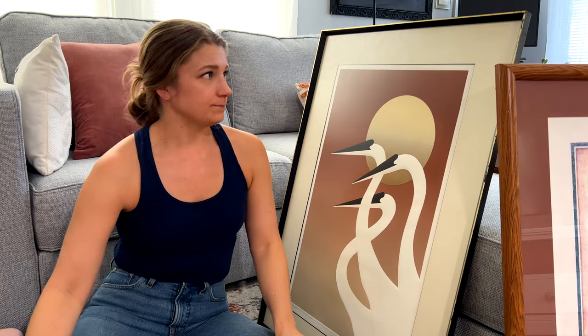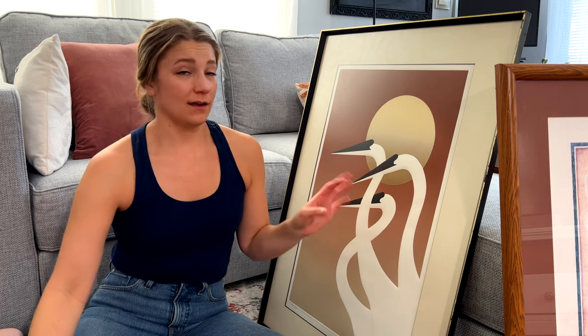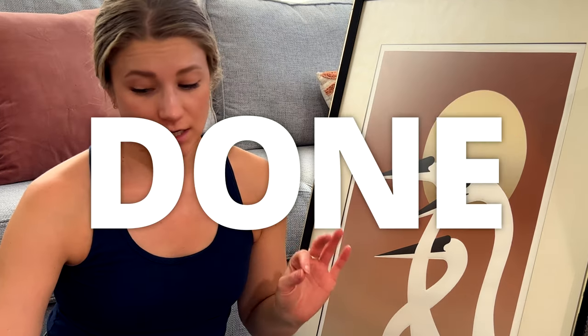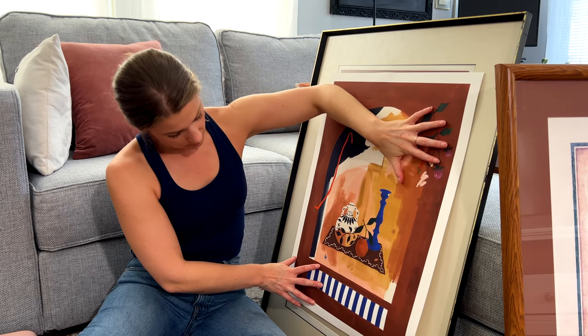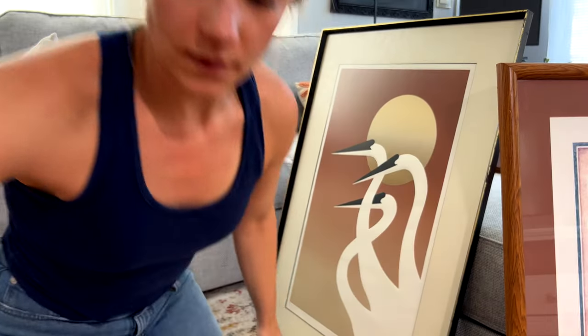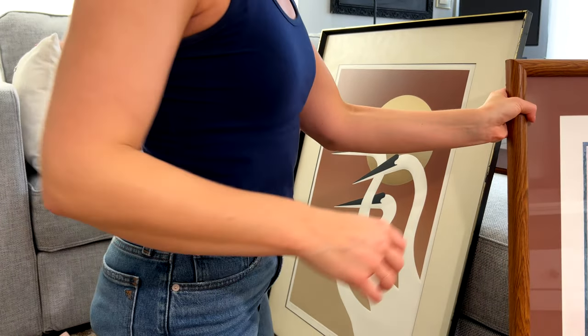I was not expecting that. I was expecting this piece to maybe be like 50 bucks, but again, 10 and 10, done. And now that I look at it, yeah, it might not be the right size for this frame. Well, that worked out, right? Let's get this over here.